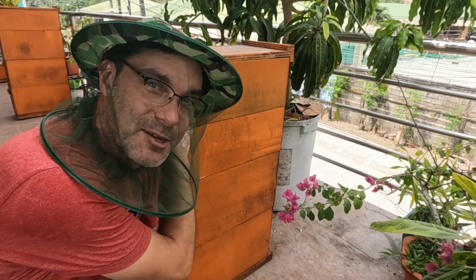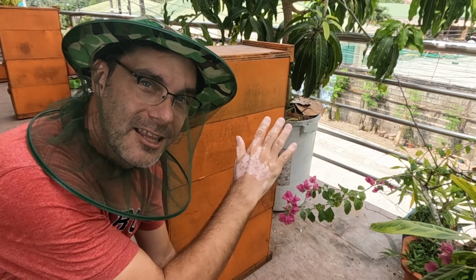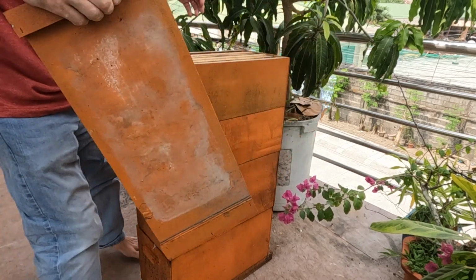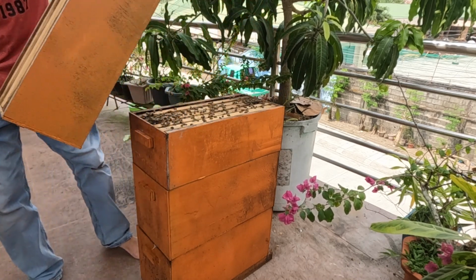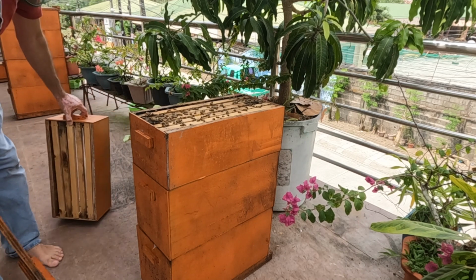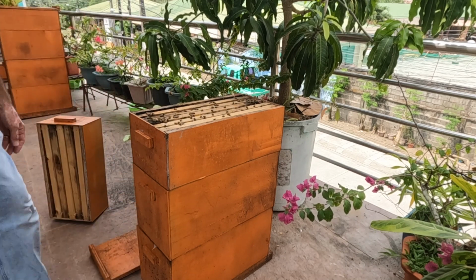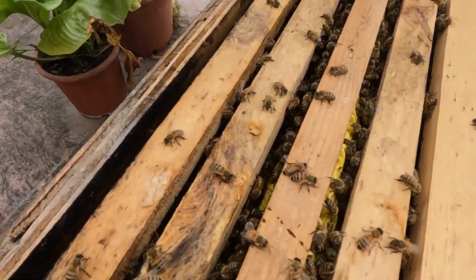This top box has absolutely nothing. It's got five frames with starter strips. I can eliminate that right now. We don't need to even look at it or pull anything out. It's just flat empty. So you can see right up here, it's busy.